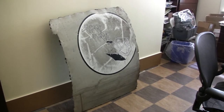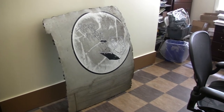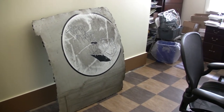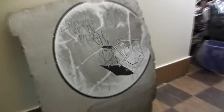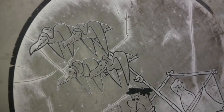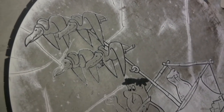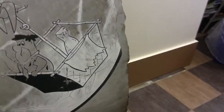And they found the airman who created this logo. That's just an amazing story. As you can see, it's Fred Flintstone being carried by four seagulls. Or are they pelicans? They're seagulls. I don't know what they are. They're very Hanna-Barbera looking. It's very true to the original Hanna-Barbera artwork.